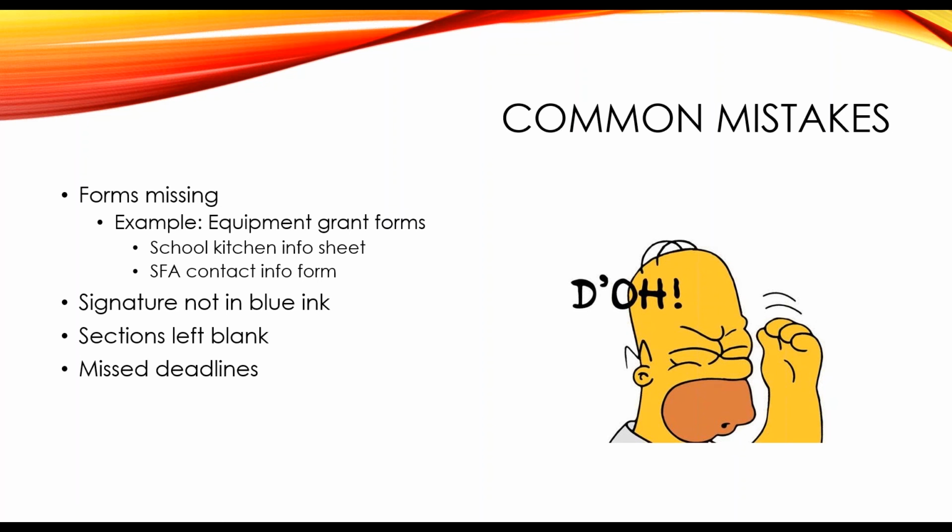All right, so now we're going to talk about some of the common mistakes that we see when the applications are submitted. The first one is forms that are missing. A good example is with the equipment grant forms. The application does have several forms that are included as a part of it. So the school kitchen info sheet is missed often, and the SFA contact info form. So this goes back to using that checklist that we send out with the RFA to make sure you have all the forms needed and filled out to submit with your application.